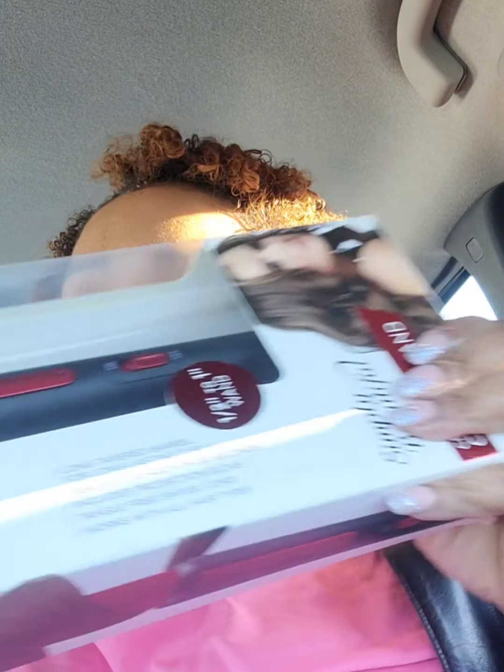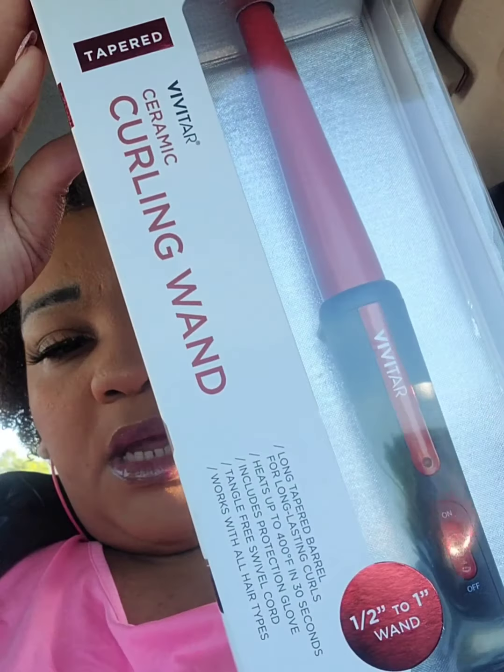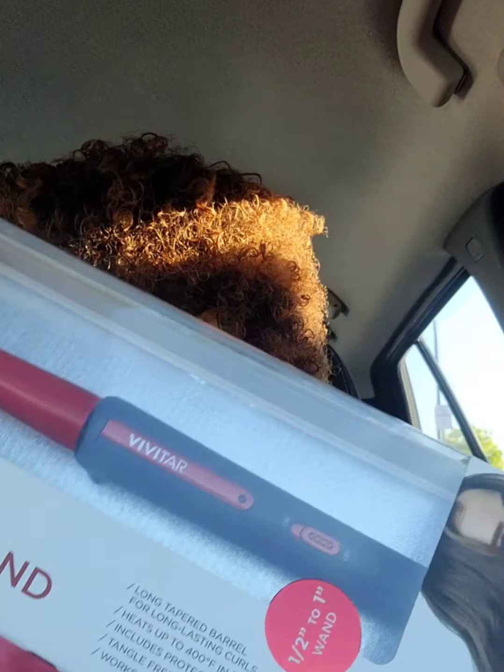I needed a new curling wand. I did buy a curling wand from Burlington, but it had the spirals built into it. I don't like it. So my curling wand broke. This one is from Vivitar, and it comes with a heating glove, and it was only $9.99, so I needed it, okay, for whenever I want to straighten my hair. And then I just got a blouse, and I was really, really happy about these scrub finds.